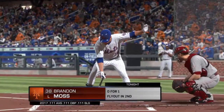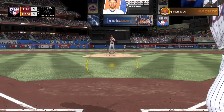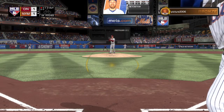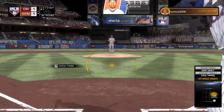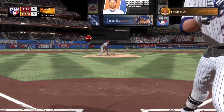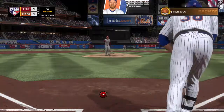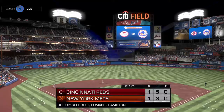Up next for the Mets, ready now, Brandon Moss. So far, 0 for 1 with a flyout. First pitch of the at-bat on its way. Now there's a changeup to start him out, but it drops low and away for ball one. A little bouncer, but it gets foul. That's on the corner to put him behind now. 1-2. He might want that pitch back. Up and away. That's a pitch you can read. And we'll have to leave it there as this is strike 3, and that will retire the side.